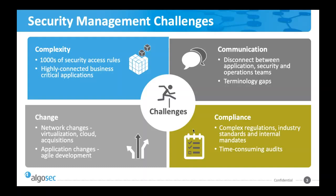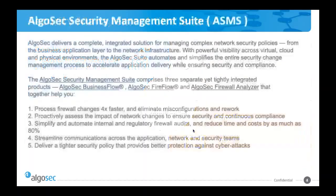So we need a solution which can address complexity as a challenge, communication as a challenge, change and compliance as another set of challenges. So AlgoSec delivers a complete solution for managing complex networks and policies. It does it by ensuring powerful visibility across various platforms, such as virtual platforms, cloud, or physical environments.